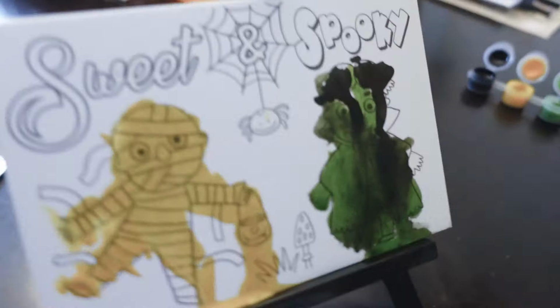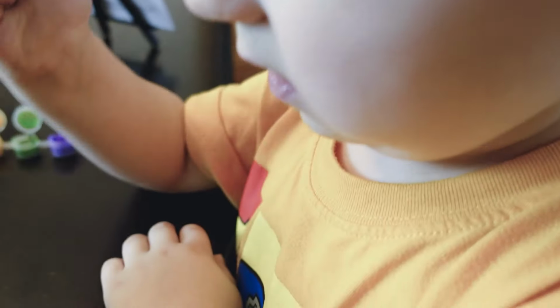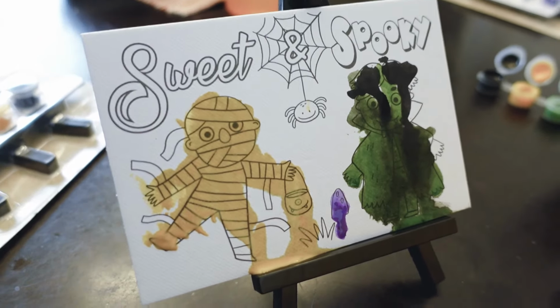That is cool. It's almost like he's got a mask on half his face, huh? Is that what you were doing? Yeah, a little bit. Yeah, you can see it. I can see it. What do you guys think? Can we see the purple mushroom? Yes. I can see it.